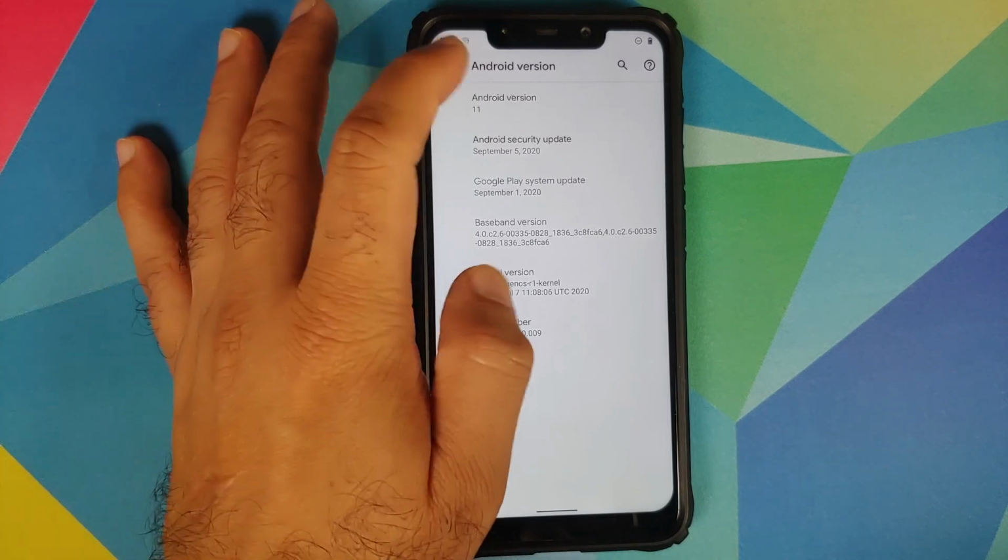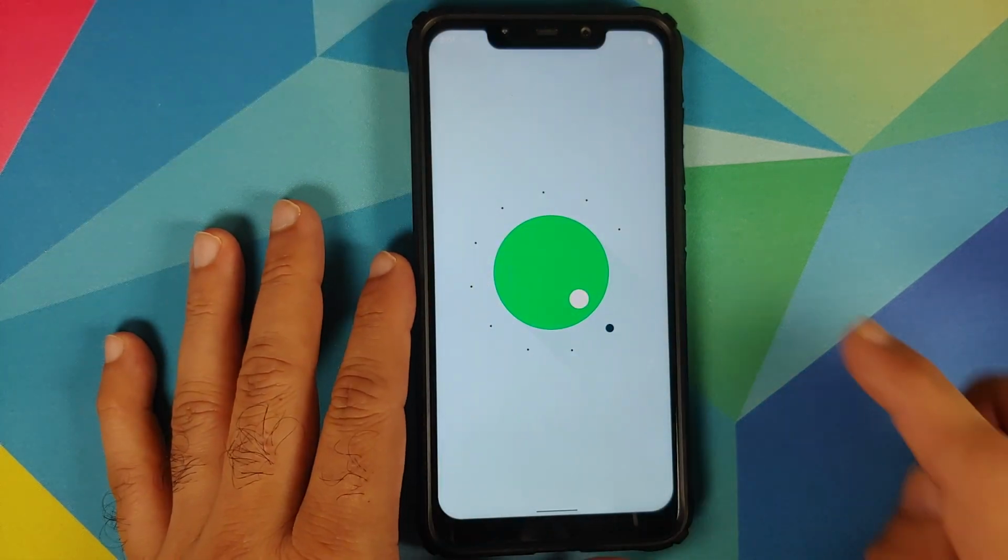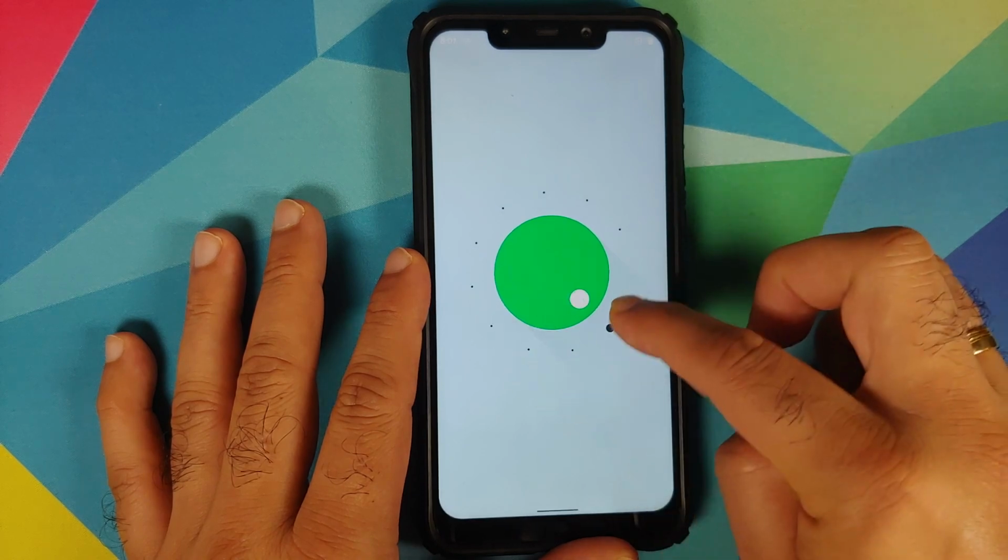How to install stable Android 11 GSI port on the Xiaomi Poco F1.